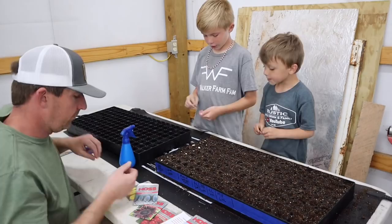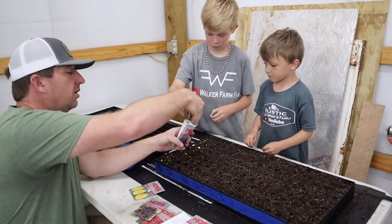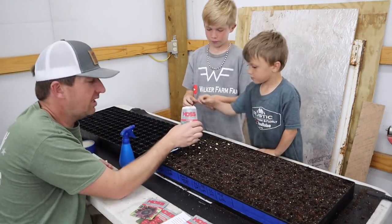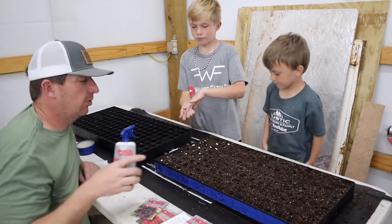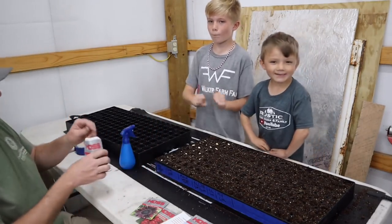All right, did you get them all? Yeah. All right, let's put all the leftovers in here. That way, later on in the season, we'll have some more seeds to plant. Sound good? So we're going to go ahead and get the rest of our seeds in here, and we'll catch back up to you when we do. Let's get to it.